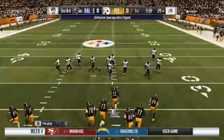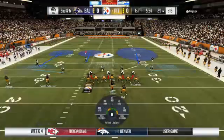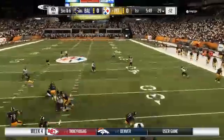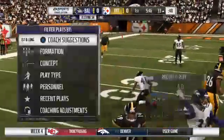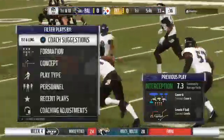This defense looking for an early stop. This is 3rd down and 6. From the shotgun, it's Roethlisberger. And he fires one that's intercepted. Picked off at the 38. And they have the football and will set up shop at the 33-yard line.